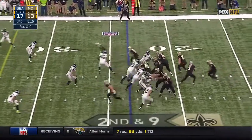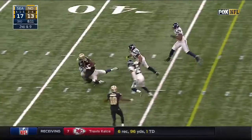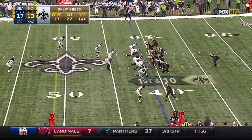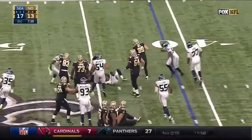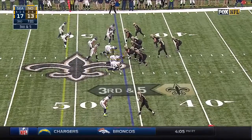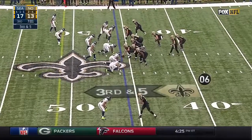He's bigger than that, John. Breeze stepping up over the middle, completes the pass to Thomas. And Thomas, tackled by Earl Thomas, picks up 18. Showing nice footwork after the catch. Hightower. See him right in there. And he does a good job rushing inside. Similar to what Michael Bennett does, who's not playing today with a knee injury.